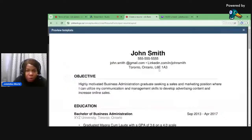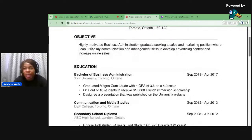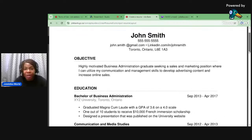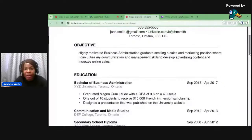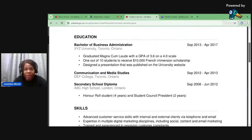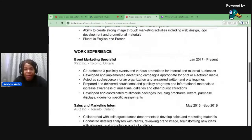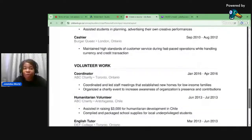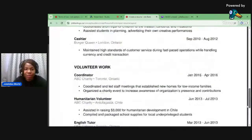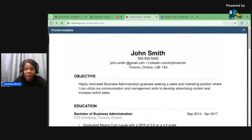This is the one. Okay, preview. This is the recent and fresh graduates. This is how it will look when you have created it. You see, your objective will be up, highly motivated, business, this and that. Then your education next, your communication skills. So when you have created your resume, it's going to have this format. Can you see it? So now we are going to continue. We've previewed it, so we'll continue.